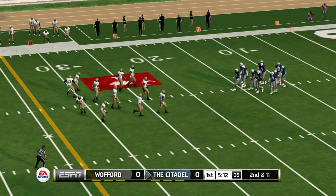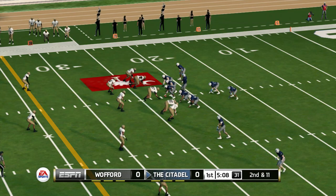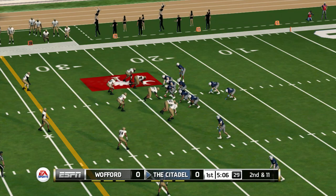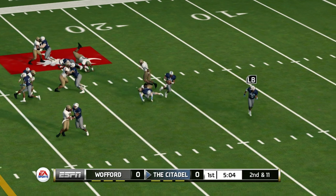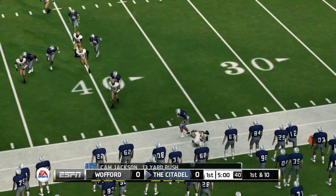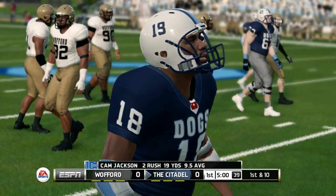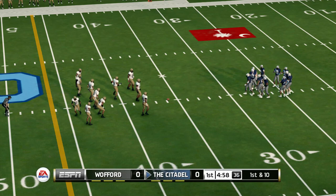It's second down and 11 to go. Ball on their own 22. Pitches, and he's got room. And they push him out at the 36. You like to see a team having success like this running the football. It can really open up things for the offense.